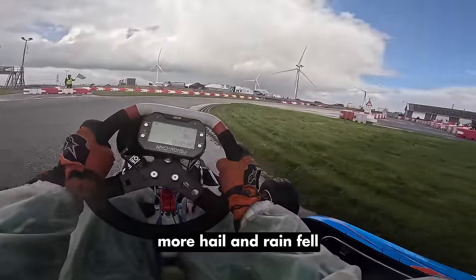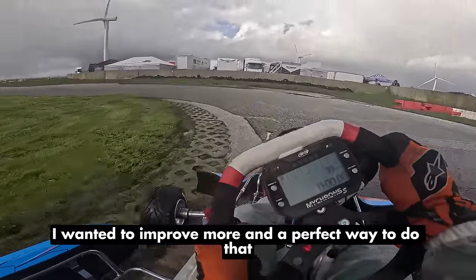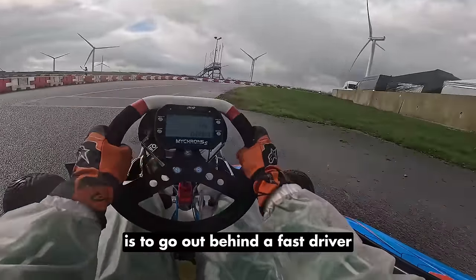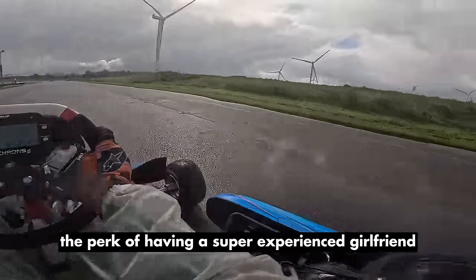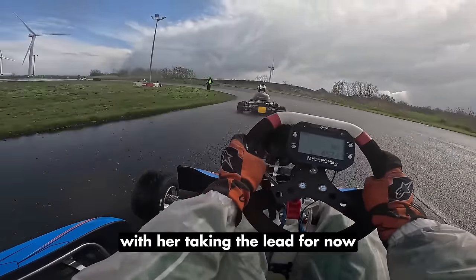More hail and rain fell, which made the track more slippery than it already was. I wanted to improve more, and a perfect way to do that is to go out behind a fast driver. And this is where I first learned the perk of having a super experienced girlfriend. Wieske and I went out together, with her taking the lead for now.